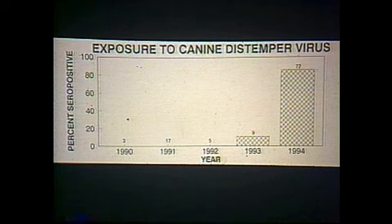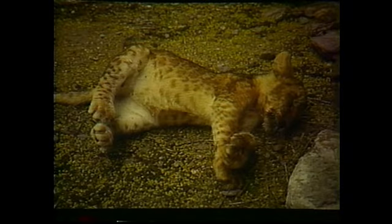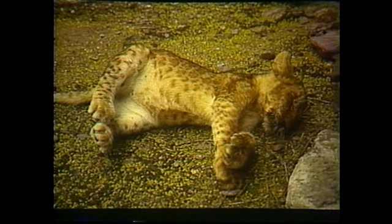And you can see here, starting in December of '93 and pulsing in '94, is when we have this rapid seroconversion of the entire population. So basically, we had a naive group of lions in the early 90s, and then when canine distemper entered that population, we have a rapid seroconversion of, by the time it was over, over 85% of all the animals that I handled. Now, at that point, we still didn't have the virus.